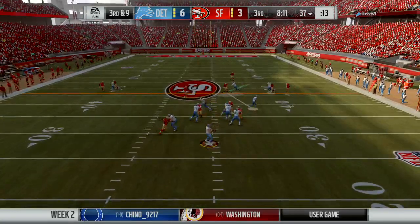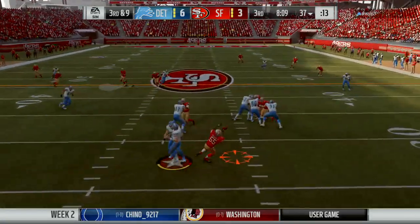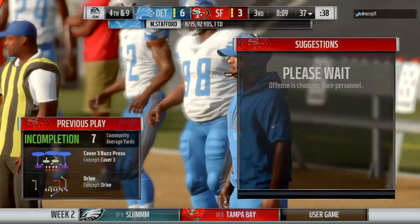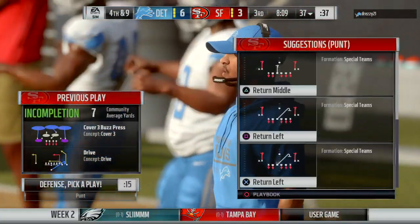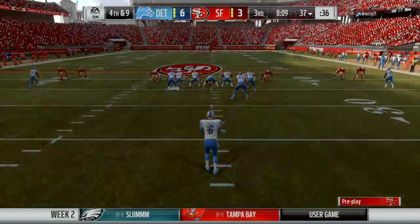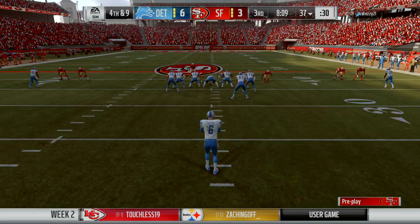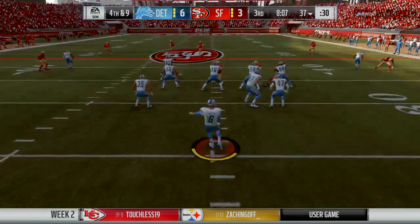Now it's Stafford. And this is going to be incomplete. You got to give some credit. They're able to hop up in the air and bat that one away. And that's frustrating for an offensive lineman because the only recourse is when he goes in the air to try and give some type of a pop or a shove, hoping to bring his arms down.